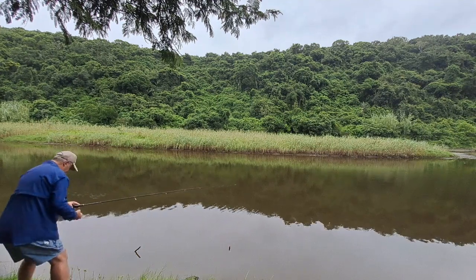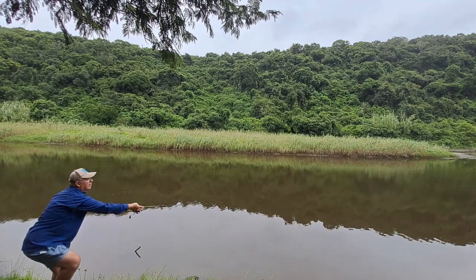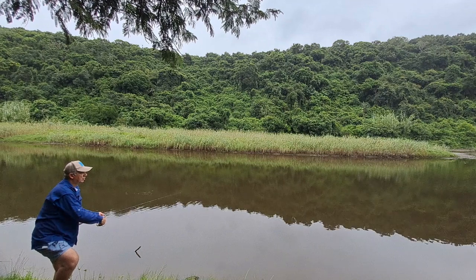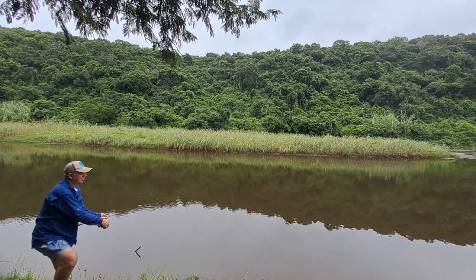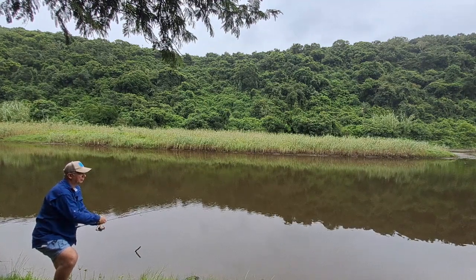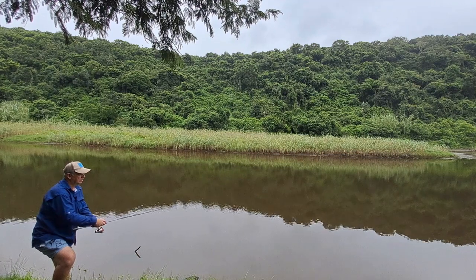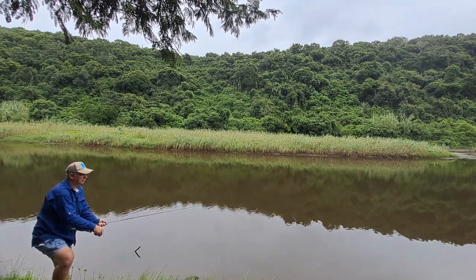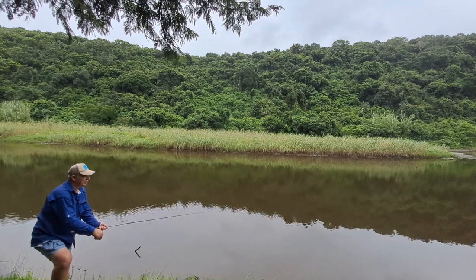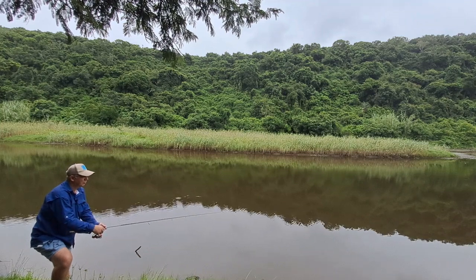Okay, let's try to give some more swinging room here, boys. There we go. It's more like it. Let's try to take it slow so we spend more time in the zone. A bit of movement on the bank there. Never know how small the fish are you're contending with though, so it can be fun. Pause, stop, pause, stop.